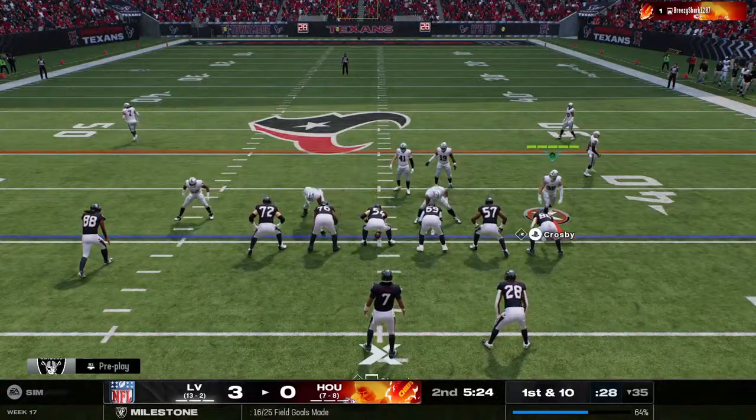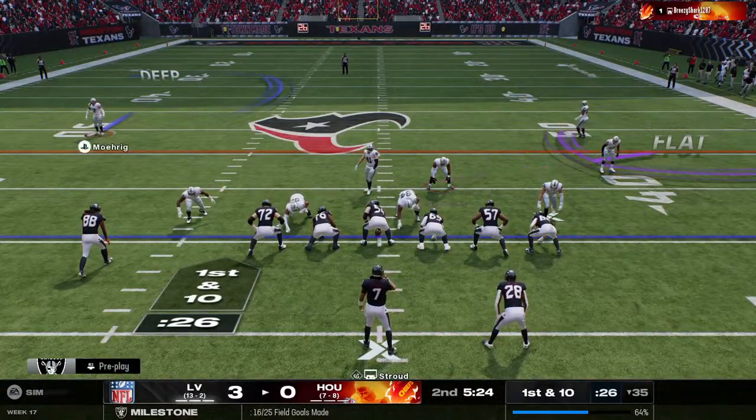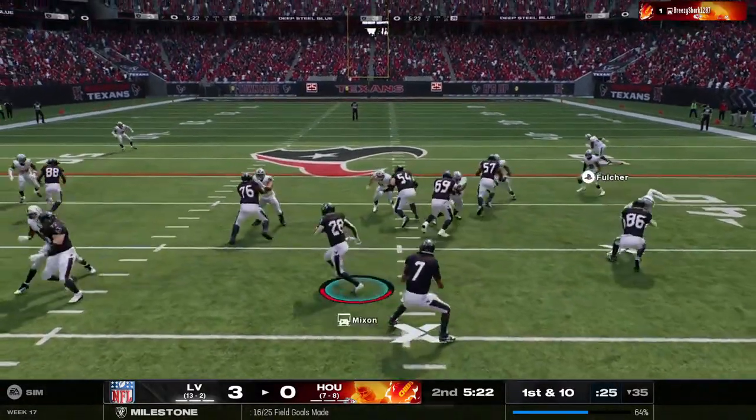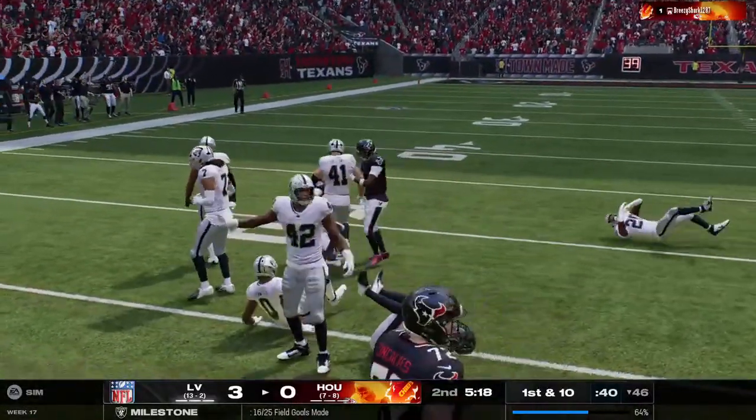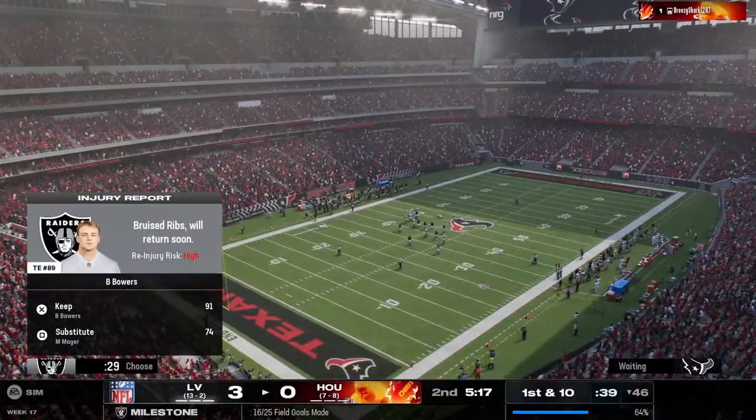The Texans offense ready to go here for their next drive. Their second drive here of the ballgame, Charles. Remember last time they threw the interception, but the defense held up. It bent a little but didn't break, only giving up the 3 points.